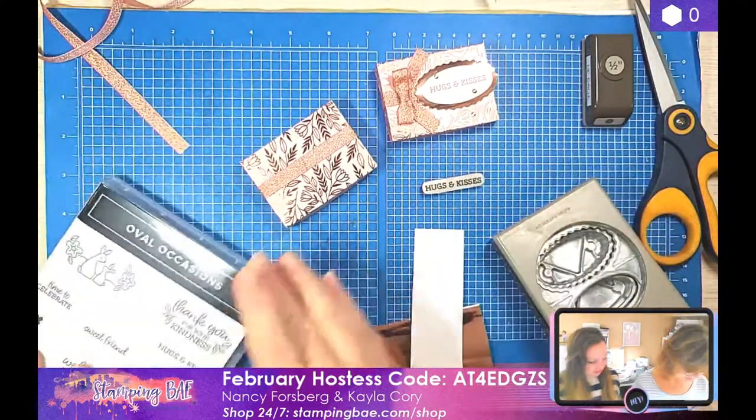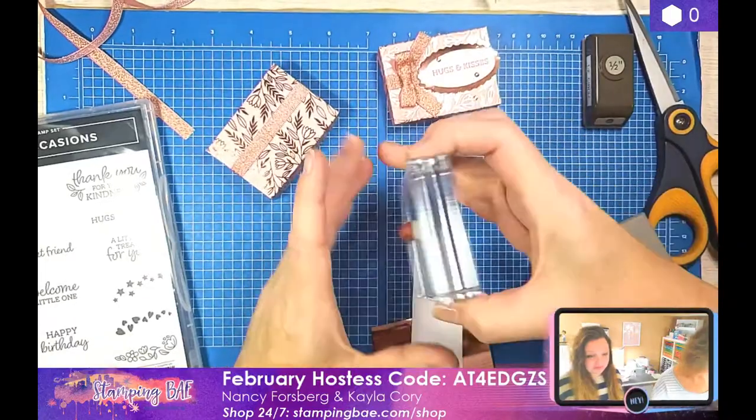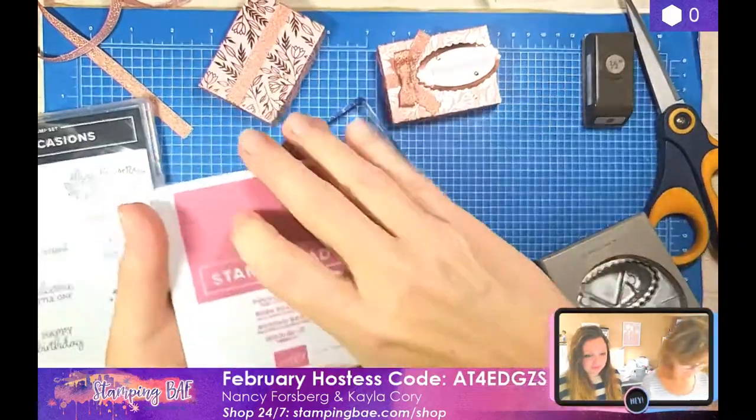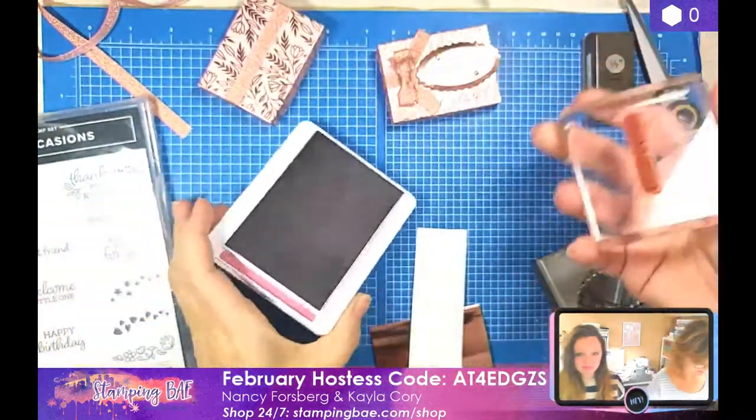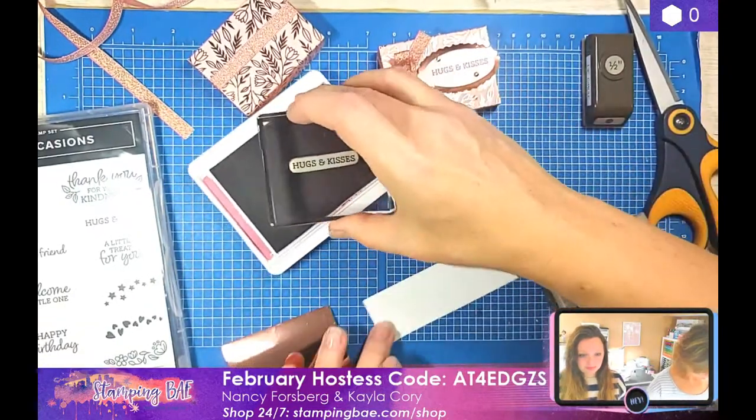All right. So we're going to take our hugs and kisses from the Oval Occasions. I'm going to take my block, and we're going to be using Rococo Rose ink for this one. Okay. Gonna take and just stamp this gently.